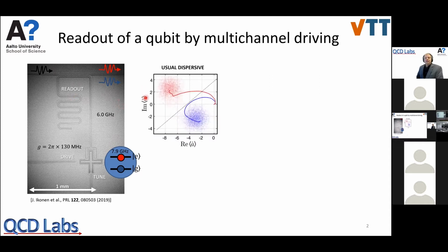When you do it, you get these dispersive shifts of the outgoing fields. This is again in the IQ plane, so current and charge, or you can call it the real and imaginary parts of the annihilation operator as well. The solid lines are the average trajectories of the two cases, with the qubit in the excited state or in the ground state, and the dots are single shot readouts. Depending on the qubit state, you have these trajectories, and there is less noise than the separation of these two distributions. So you can read out the state of the qubit by looking at the value in the IQ plane. That's the usual way.